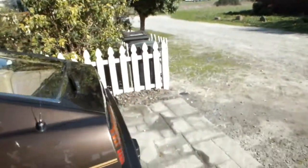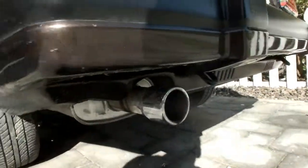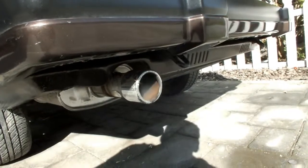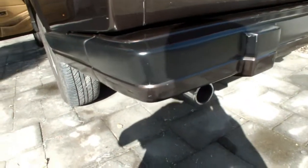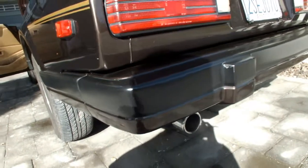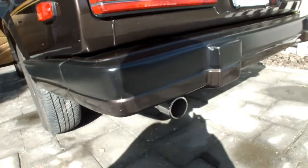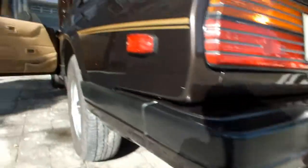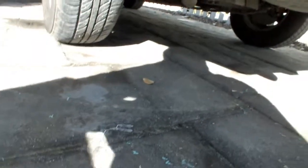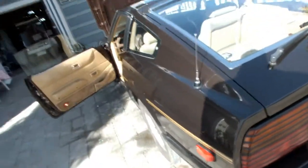Also, what I forgot to mention, I think, is I have an MSA catback exhaust system. It came with a Dynamax turbo muffler, which is, I mean, not the best muffler in the world. It's pretty bassy. It doesn't have that much flow at high RPMs, but it's aluminized and everything, so not much rust there.